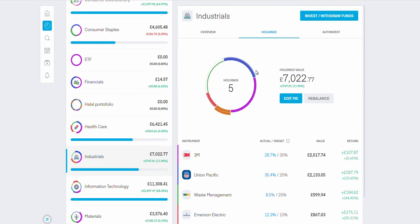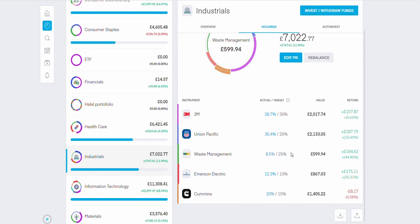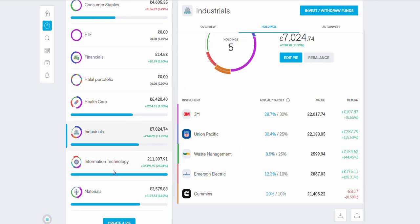Now the next one is industrial. This is one of my favorites. Boring, nothing happens to these companies. They're all up, as you can see here. Union Pacific is actually one of my top holdings, so I've got over £2,000. Same goes for 3M, and then the rest of them I've got about 500, almost 600, 800, and then 1,400 for this one. Cummins is now a little bit down, so I don't mind. That's absolutely fine. I bought more recently.